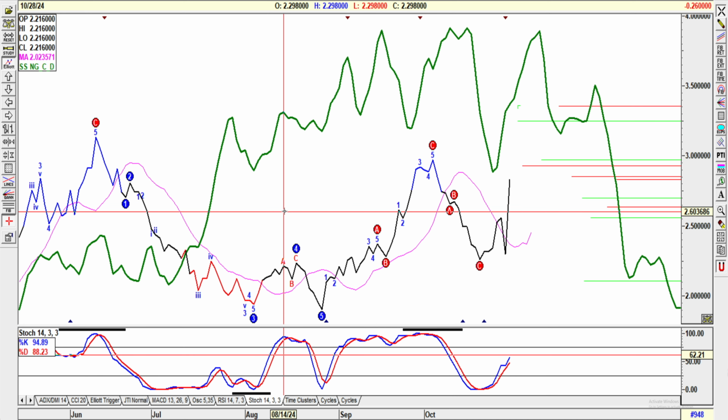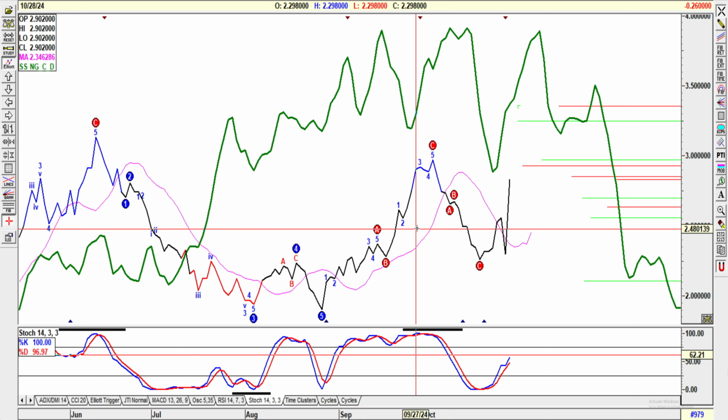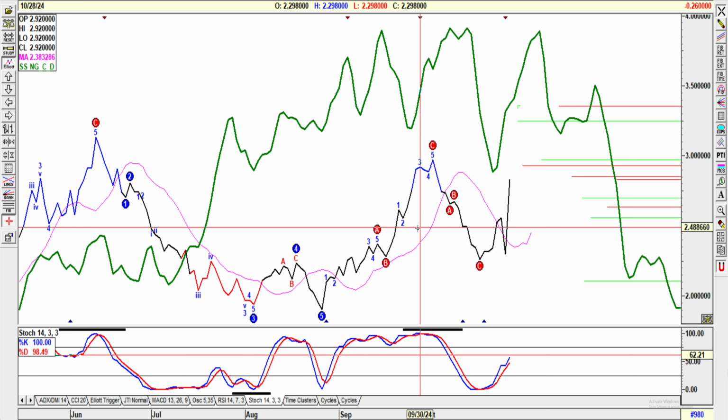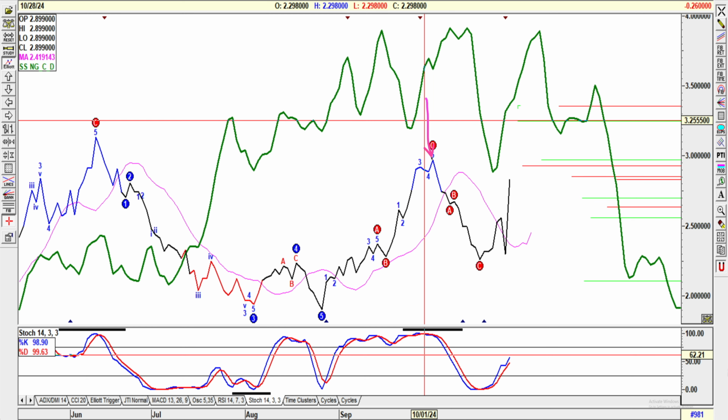This is the US pre-market open early in the morning. So let's see what my Elliott Wave chart is indicating. So far, this says A, B, C. Now, what's going to happen here?